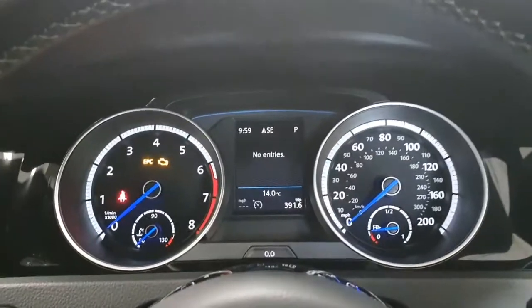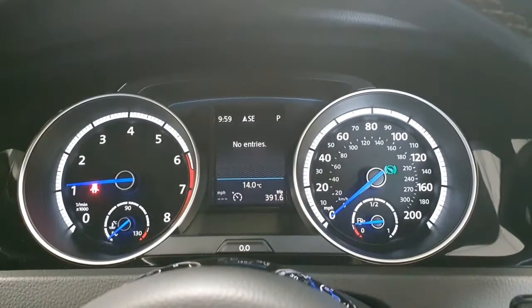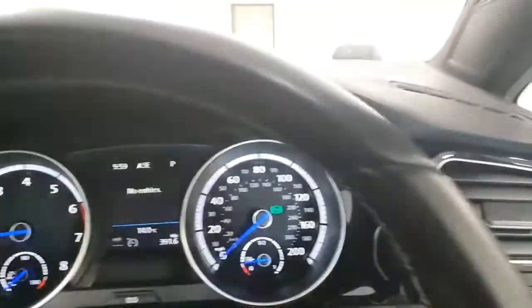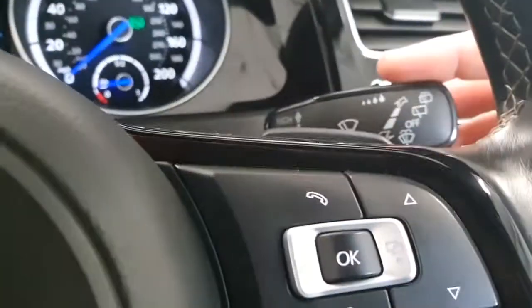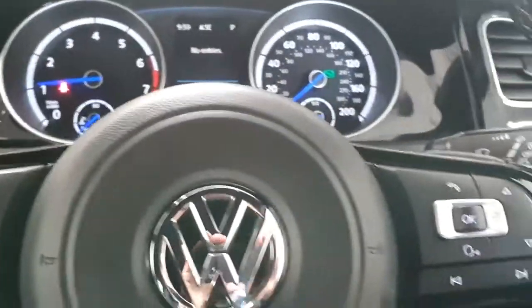So there you go. I'll just start the car. So obviously no warning lights showing up there at all. So yes, automatic windscreen wipers, as I mentioned as well. You just literally have that moved up one setting, one click, and then the automatic windscreen wiper setting will work.